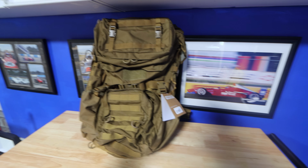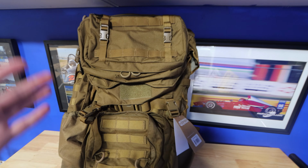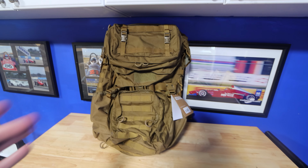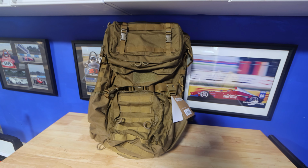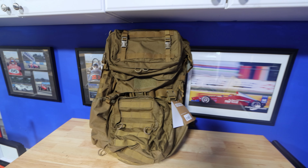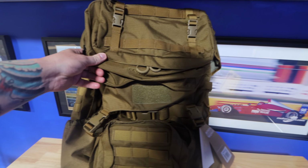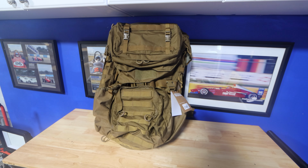My plan is then to have this bag all equipped with all the gear that I want to fully fill this thing up. But I figured before doing anything like that, let's show what this bag is, what it looks like new. It only comes in the coyote brown color. But I definitely think you guys don't have to buy this exact bag if you don't want, but I mean, they're handmade, made in the United States, this brand. So that's why I went with this.